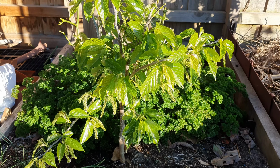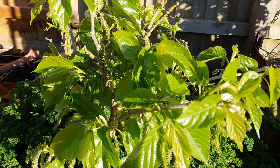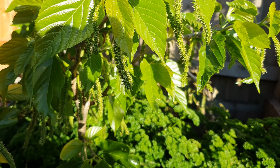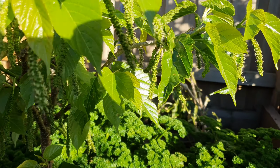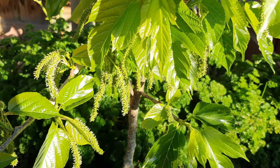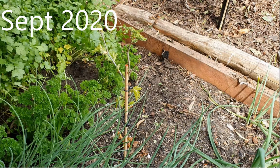So here's the red Chatoot mulberry. These things are amazing. Look how small the tree is, and have a look how much fruit's hanging off it. I'm glad I purchased that. That was a very good buy.